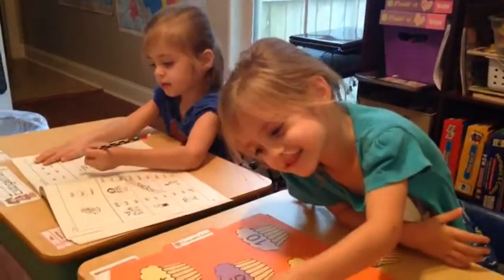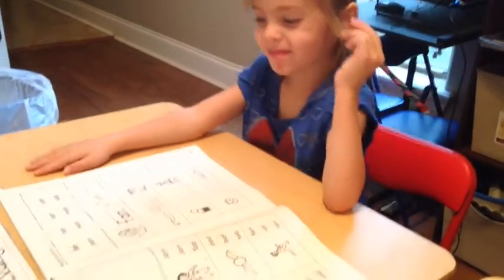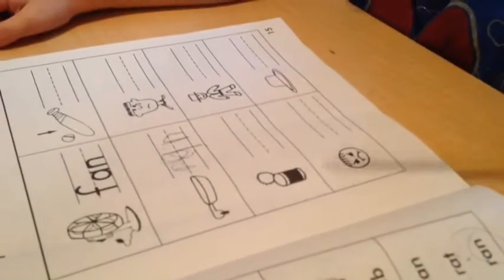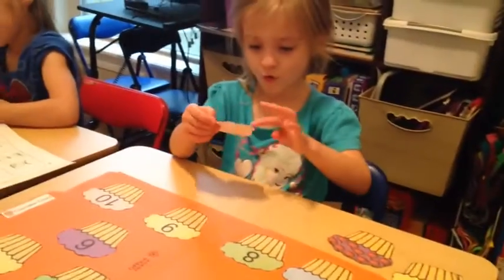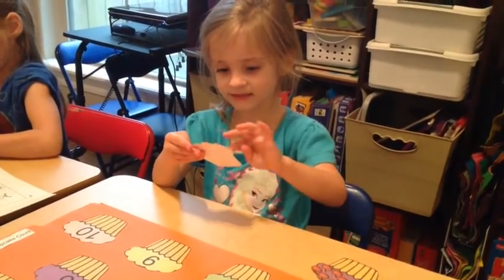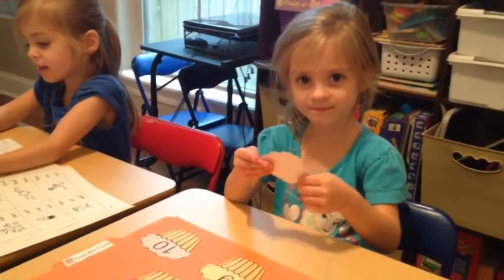Okay, this is Tuesday after lunch. Elin's doing a cupcake number counting matching thing. Evangeline's working on her second page of phonics. 1, 2, 3, 4. What are you writing? 5, 6, 7, 8. What's this one gonna be? It's 10. Count it, mommy. Count what? Let me see you count. 1, 2, 3, 4, 5, 6, 7, 8, 9, 10. Put it on 10.